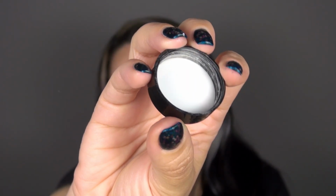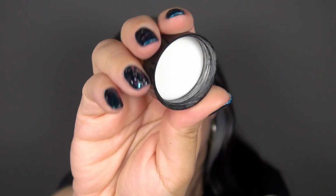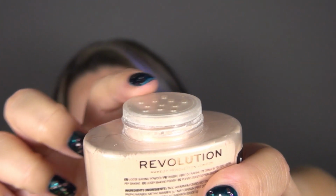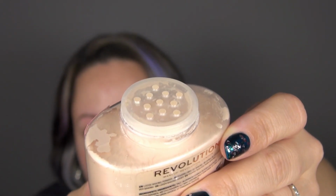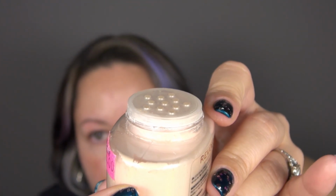This one came sealed, but someone definitely tried to open it. Oh, maybe someone did open it and then put it back, because you see the lid, how it has powder inside. So someone did open it, shake it up a little bit, and put it back. Or maybe not, I don't know, but this looks suspicious. Maybe you can tell, but right over here, you see someone tried to scratch it to attempt to open it. I hate that you can never be sure if you're getting an untouched product.